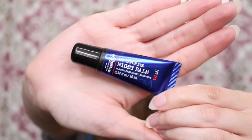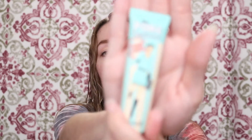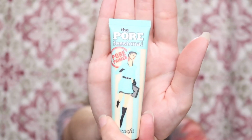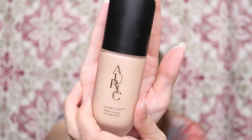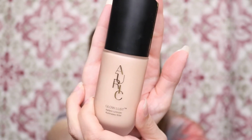And then on my lips, I have, it's from Bath & Body Works, it is called My Favorite Night Balm. It's an 8-hour overnight recovery lip balm that you're supposed to do at nighttime, but I do it any time of the day. I've been using the Benefit Professional Pore Primer, and I have been mixing that also with the Auric Glow Lust Radiant Luminizer in the shade Morganite. So I'm going to clip my hair back and get this base routine going.